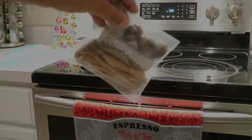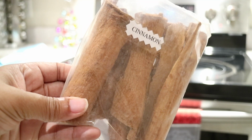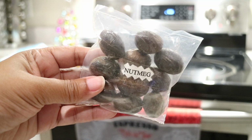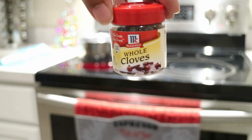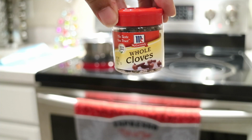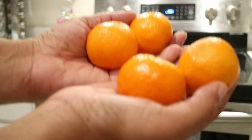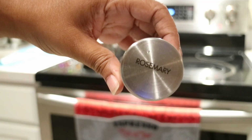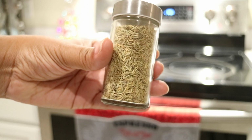I love to use fresh, organic products in my home, especially for my body. I take it very seriously, and I like to use anything that doesn't have chemicals in it. I picked up these seasonings and herbs from the islands, Grenada, and I picked up those oranges from the market. I'm going to take some cloves, some rosemary. I grow rosemary in my backyard, but since there's a drought right now in Florida, it has dried out, so I had to buy some.